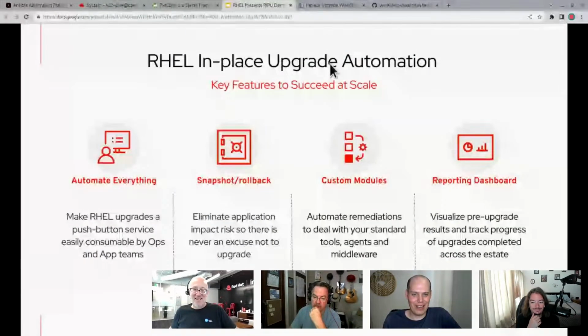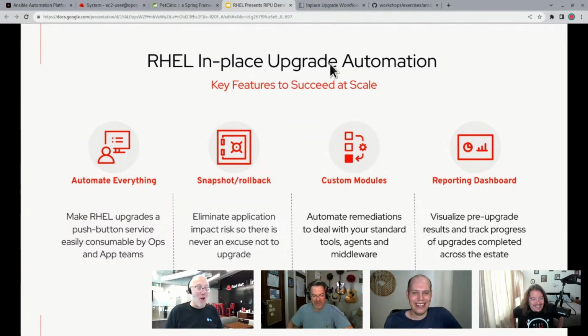So I'm sold. I will never do a rip and replace ever again. In-place upgrades all the way. The only problem with that is Brian doesn't look convinced. So I think we're just going to have to show him. I think a demo would be super appropriate right about now. I think so too. Love to actually see this. It sounds good, but we want to see it. Absolutely. So he has one. This is awesome. Oh yeah.